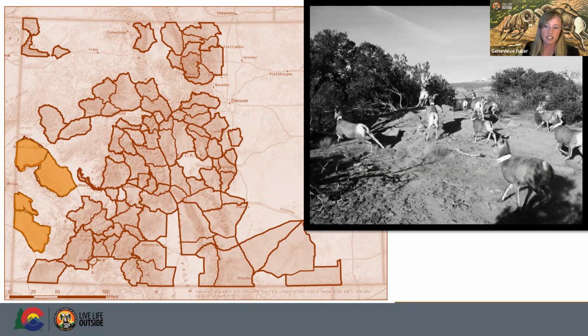So you can see that these significant and extensive transplant efforts have granted Colorado three desert bighorn sheep herds in what we call four game management units. We manage these populations as four separate areas, but three herds. You can see in that map, the sections highlighted in orange are where we have desert bighorns in Colorado, and all those other polygons, those shapes, are Rocky Mountain bighorns.